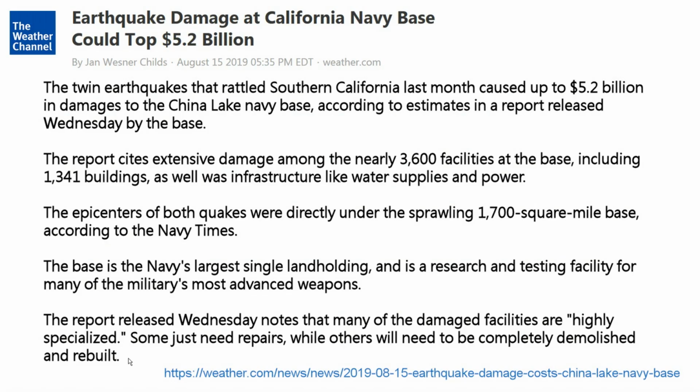Let's have a look. This is from the Weather Channel. Earthquake damage at California Navy base could top $5.2 billion. It was really bad. The twin earthquakes that rattled Southern California last month caused up to $5.2 billion in damages to the China Lake Navy base, according to estimates in a report released Wednesday by the base. The report cites extensive damage among the nearly 3,600 facilities at the base, including 1,341 buildings, as well as infrastructure, water supplies, power. And, it goes on to say, base is the Navy's largest single landholding, research and testing facility for many of the military's most advanced weapons. And it ends, the report released Wednesday notes that many of the damaged facilities are highly specialized. Some just need repairs, whilst others will need to be completely demolished and rebuilt.